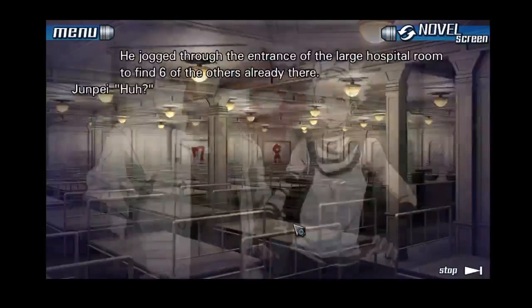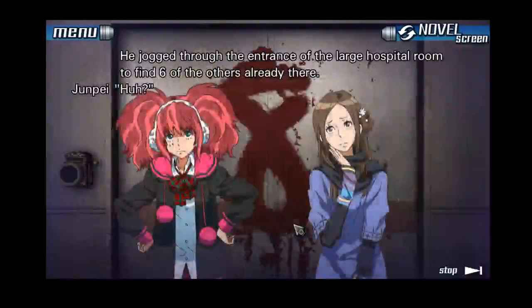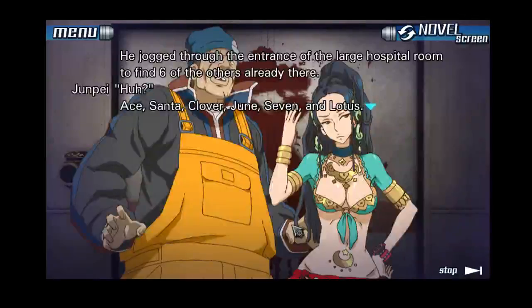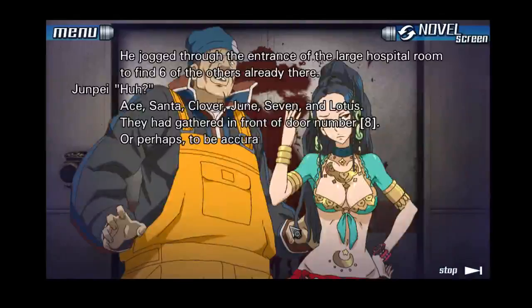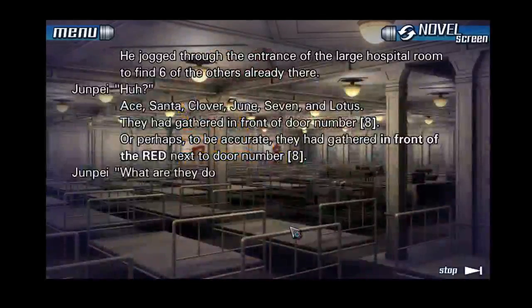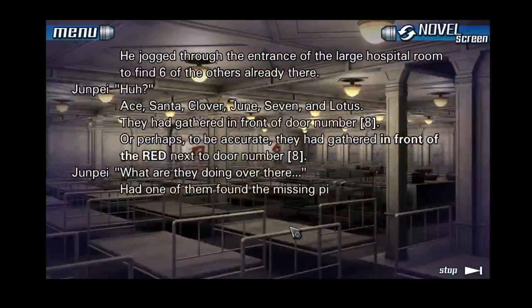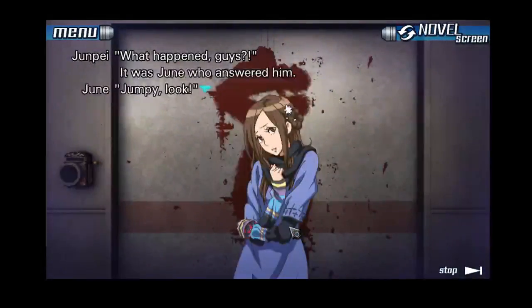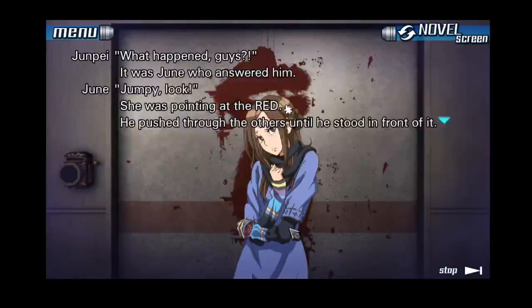Huh? Oh, wait, what happened? Ace, Santa, Clover, June, Seven, and Lotus had gathered in front of the door numbered 8. Perhaps to be accurate, they gathered in front of the red next to door number 8. What are they doing over there? Had one of them found the missing piece? What happened, guys? It was June who answered him. Jumpy, look! She was pointing at the red. He pushed through the others until he stood in front of it.